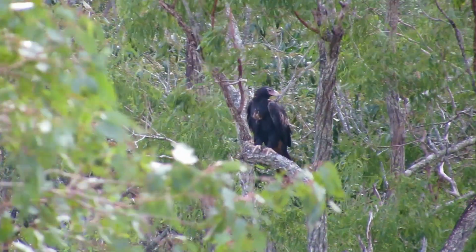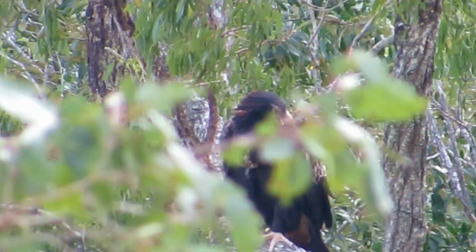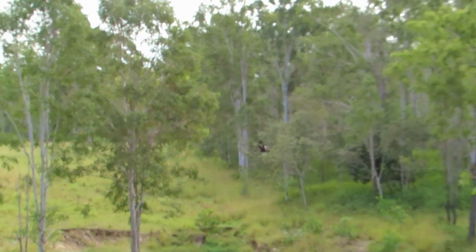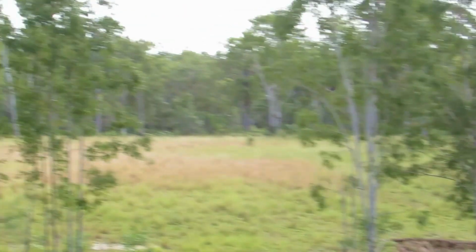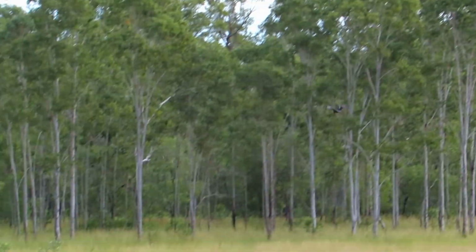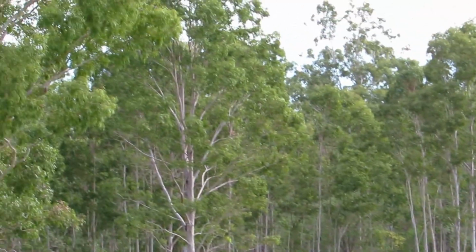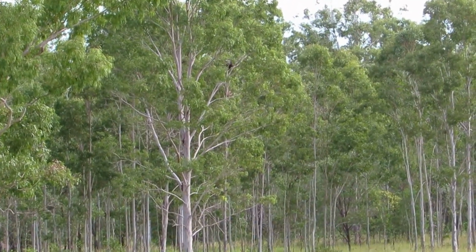So we've just spooked him from that tree and he's taken off the other side of the dam, but we'll still go down and have a bit of a gander. So we've spooked him. He's just taken off. Where is he? There he is. Flying up into those trees over there.